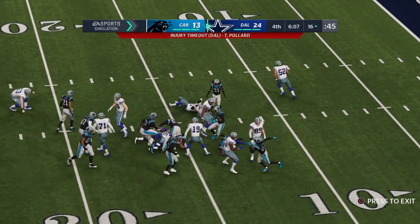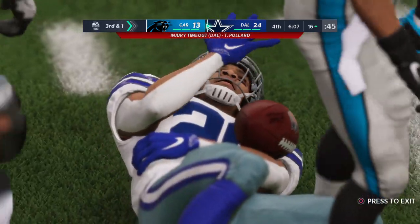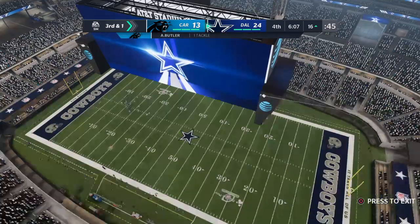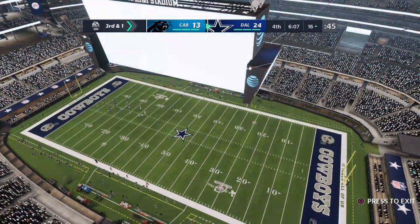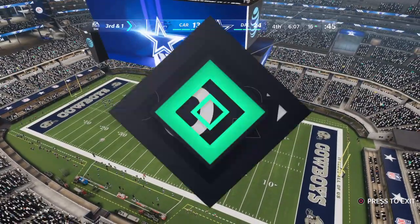Going to run again here with Pollard. And he's going to get this pretty close to a first down, stopped at the Panthers 16. And now it looks like we've got a Cowboy shaking up down there on the field. While the trainers take a look, we'll step aside.